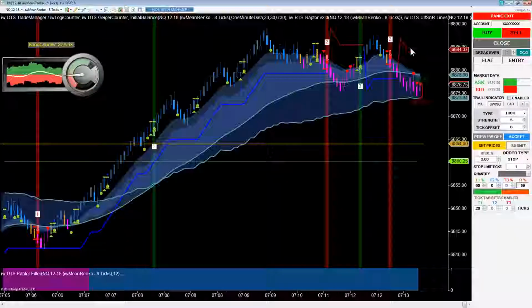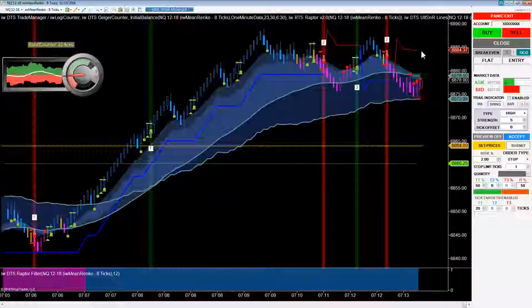So we're back into the hard edge. We're currently against the ATR, so I feel no rush to get into a trade here.